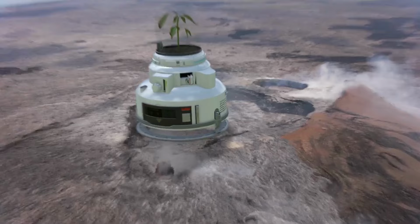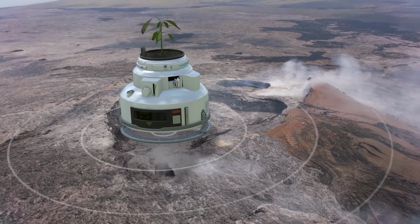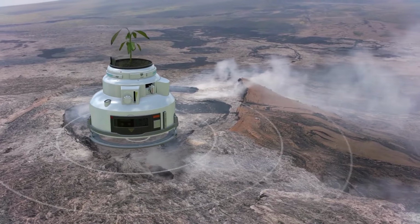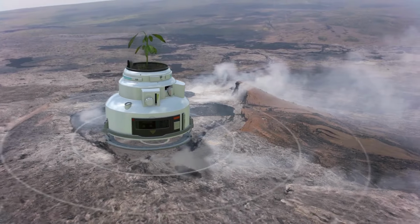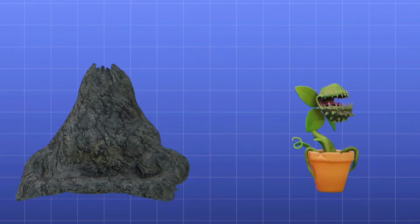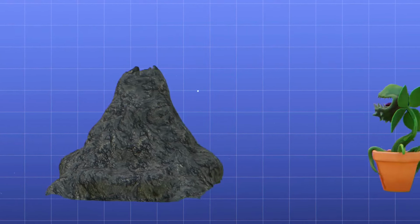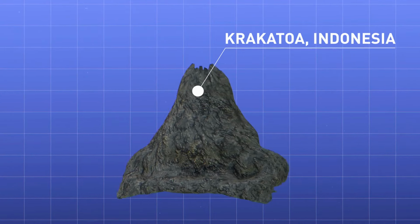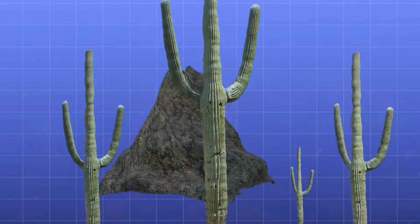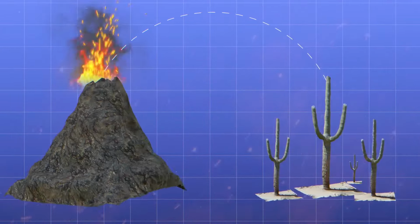With this new, weird method, we could save nearby communities by enhancing safety measures, minimizing property damage, and improving evacuation plans. Volcanoes and plants are often tied in mysterious ways. For example, volcanic eruptions in Krakatoa, Indonesia, gave a surprising boost to saguaro cacti in Arizona's Sonora Desert, even though they're thousands of miles away.